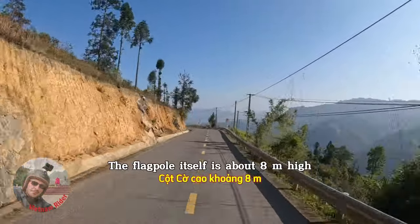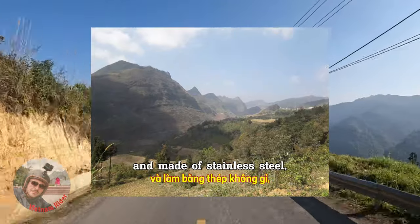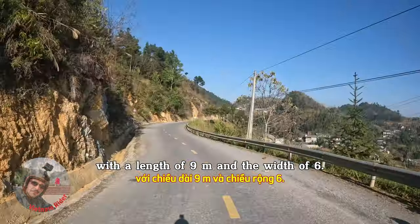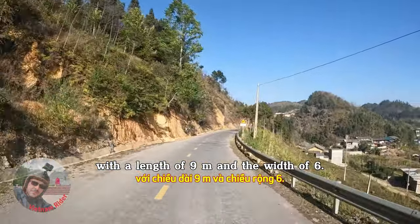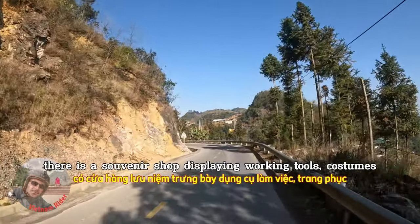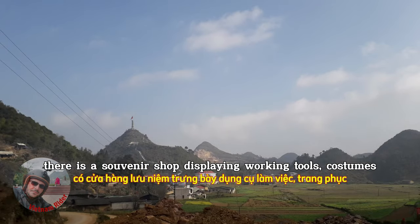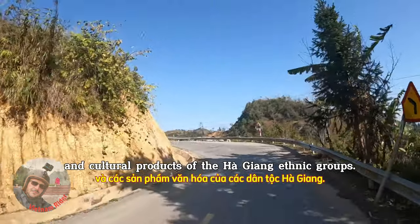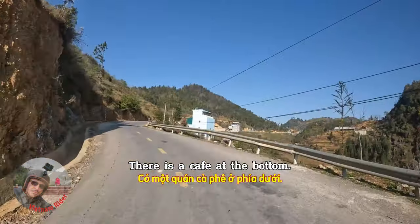The flagpole itself is about 8 meters high and made of stainless steel, hanging the flag with a length of 9 meters and a width of 6. At the foot of the flagpole, there is a souvenir shop displaying working tools, costumes, and cultural products of the Ha Giang ethnic groups. There is a cafe at the bottom.